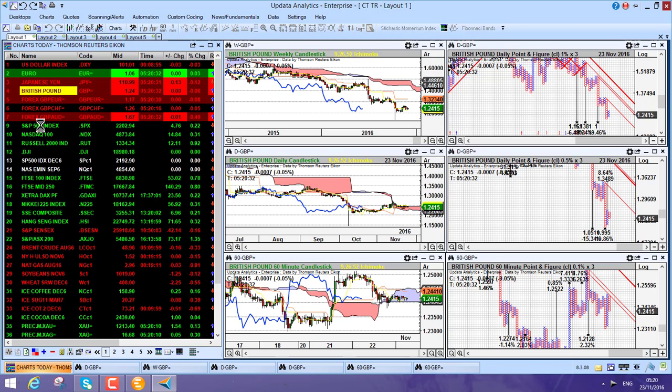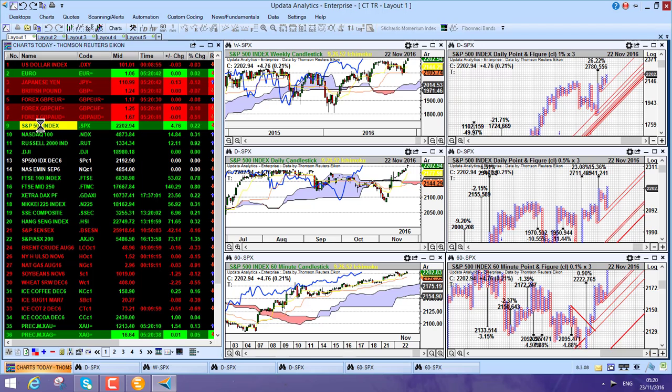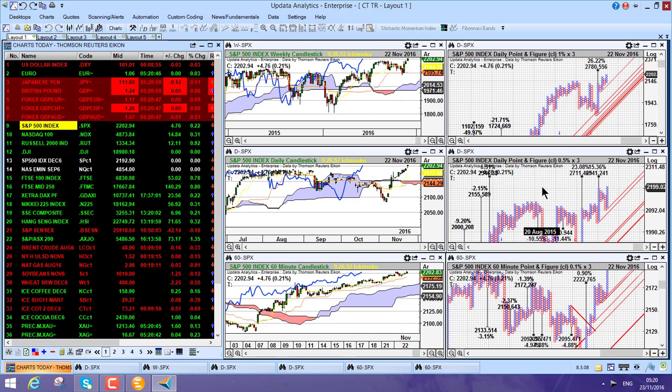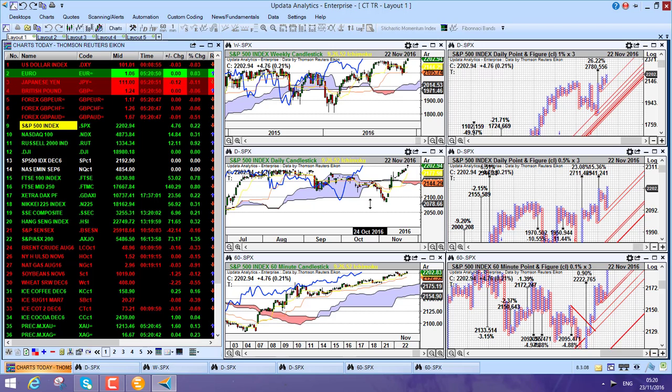If we look at the US stock market, it did break the 2200 level yesterday. We said that that's what we needed to do. This is bullish just ahead of Thanksgiving in the US, and we are seeing this market just climbing. So markets ending this week, should we end on a very cheerful note.